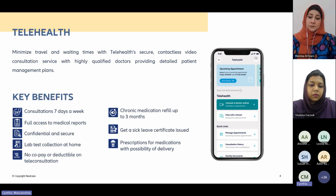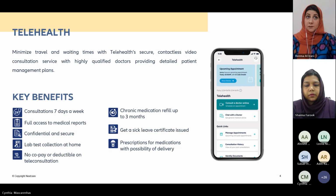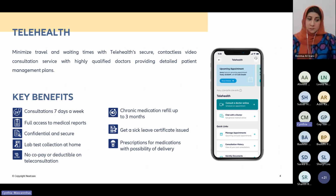We're a full service clinic. We have doctors and nurses as well. So if the doctor after a consultation says you need to have a lab test done, we can arrange for the lab to come to you. And the same thing applies for any medication prescription that's been issued to you. We can have the medicines delivered to you as well.